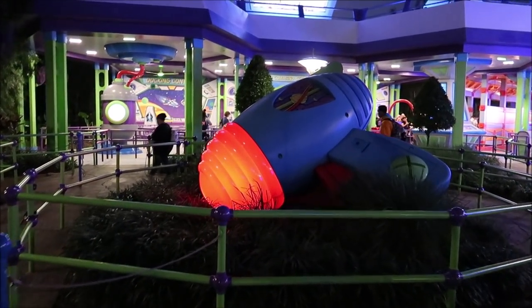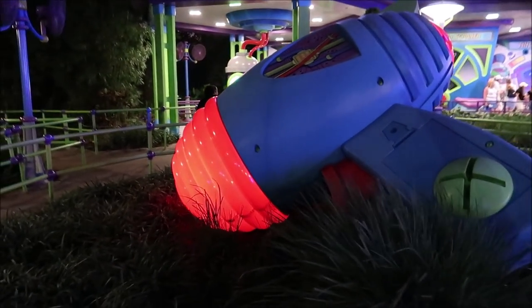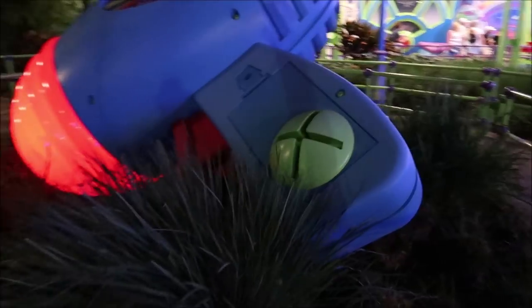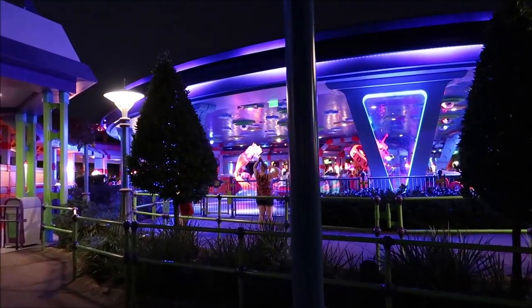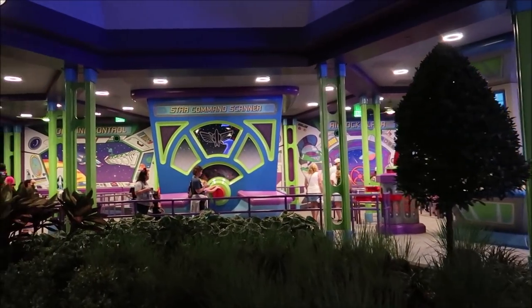I really love when things start lighting up over here in Toy Story Land. Look at the Buzz Lightyear blaster right here. Kind of looks like an Xbox symbol, but it's actually just a screw there. That's still really awesome. And I can't wait to hear some of the Toy Story Christmas music. It is really, really awesome. It's one of my favorite ride overlays.